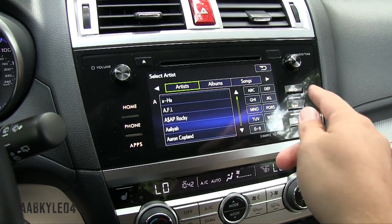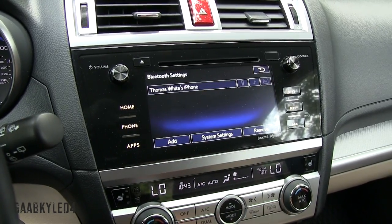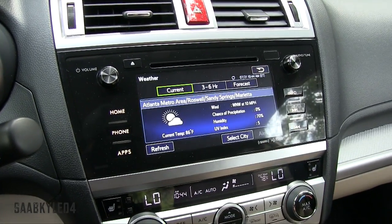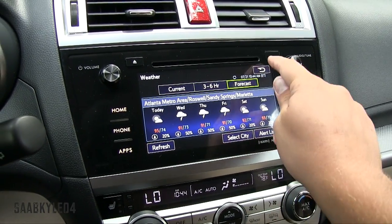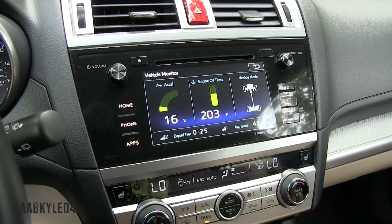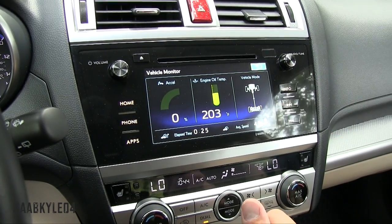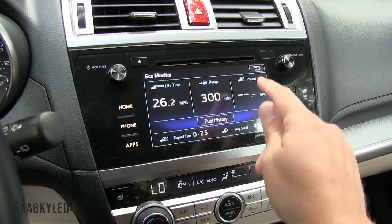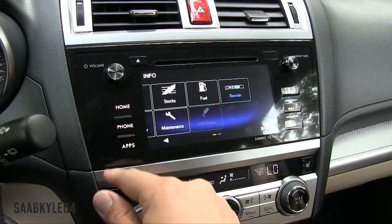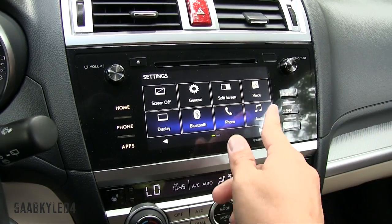List allows you to search the device. Your hands-free telephone. If you click on information, you have things common to Sirius XM equipped vehicles nowadays, such as sports, real-time weather updates, extended forecasts, stocks, fuel prices, vehicle monitor. You have accelerator position, engine oil temperature, and vehicle mode off to the far right, so if you put it in X mode, for example. Pretty nifty. There's an eco monitor, so you can track how economically you're driving. And all of your maintenance info that you can input. You can load up photos via USB, and also reorder those icons. System settings is in the bottom right, so you can customize all the various aspects.